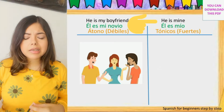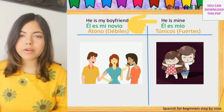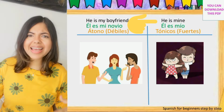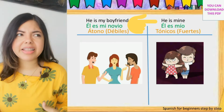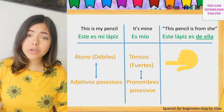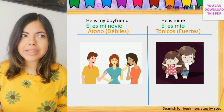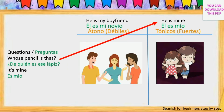But if your friend says, he's Mario, él es Mario. He's mine. Es mío. It's a little different. It's a strong way to talk about possessive. And this kind of possessive is called tónicos o pronombres posesivos. It's very different in this example. This second way of talking about possessive is most used to answer a question.